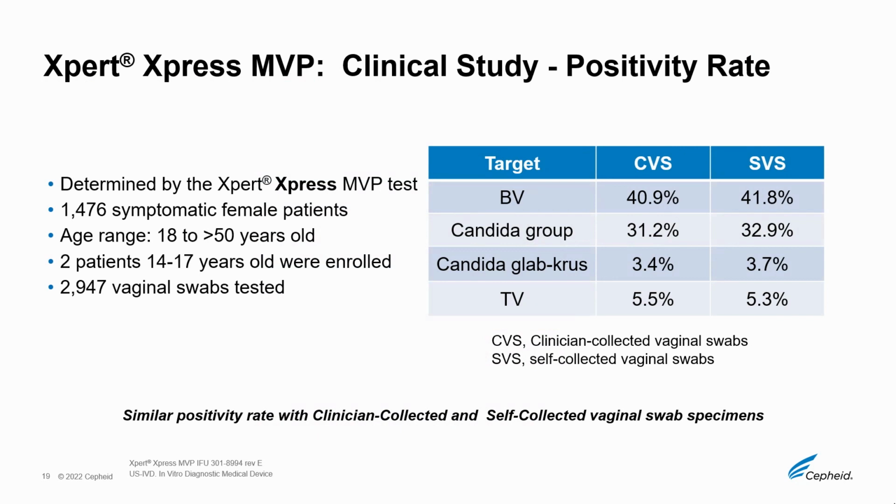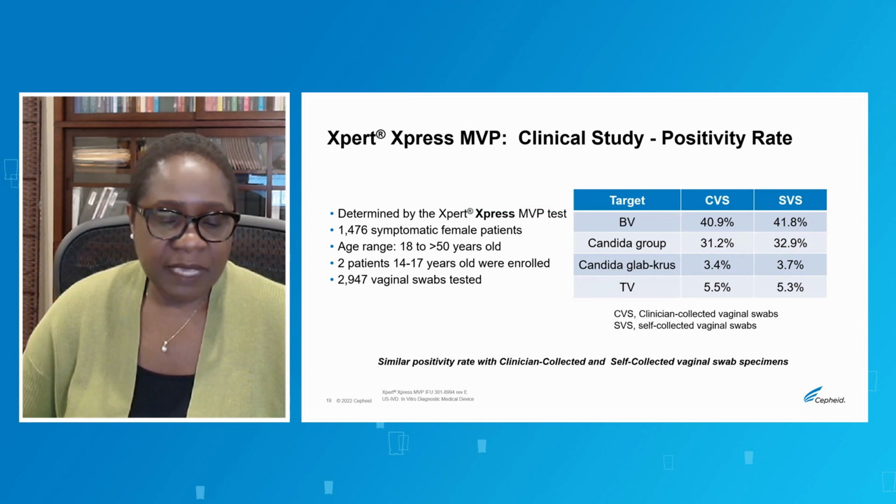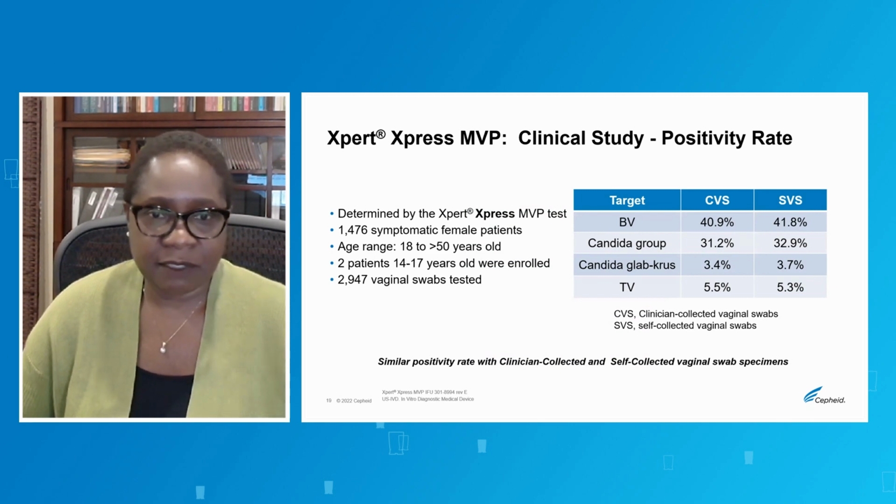for the clinical study. The positivity rate for BV, Candida, and TV as determined by the Xpert Xpress MVP test was similar for clinician-collected and self-collected vaginal swab specimens. For BV, the positivity rate was about 41%. For the Candida group, it was 31 to 33%. And for Candida glabrata and krusei, it was 3.4 and 3.7%. And for TV, it was around 5.5 and 5.3%, respectively.